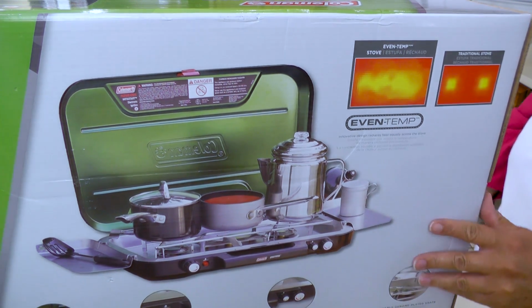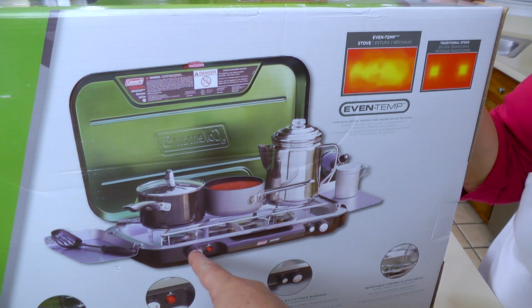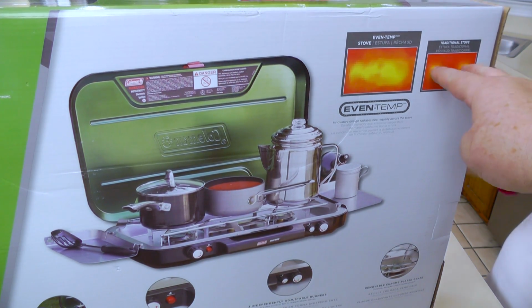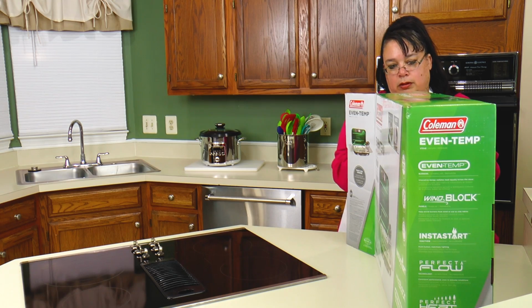So let's get this out of here. Three independently adjusted burners. So you can actually adjust it somehow. It looks like you got a big knob there, a big knob there. Yeah. And the little guy there controls the middle somehow. So you could put a griddle across there. Put a griddle across there, yeah. Yeah. So let's see.